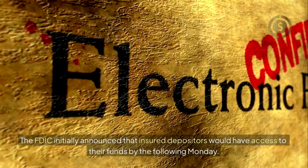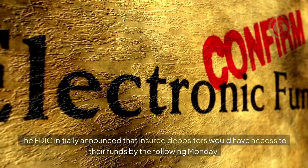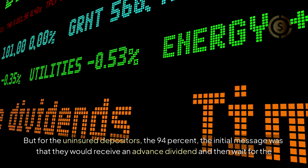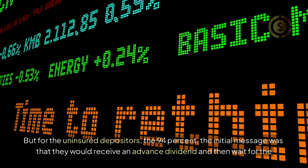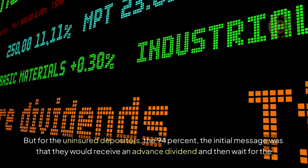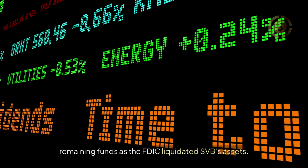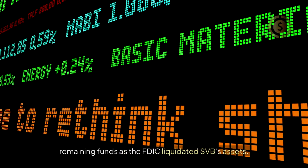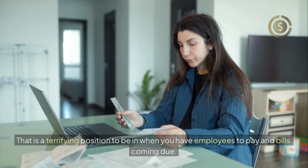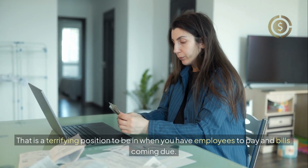The FDIC initially announced that insured depositors would have access to their funds by the following Monday. But for the uninsured depositors, the 94%, the initial message was that they would receive an advance dividend and then wait for the remaining funds as the FDIC liquidated SVB's assets. That is a terrifying position to be in, when you have employees to pay and bills coming due.